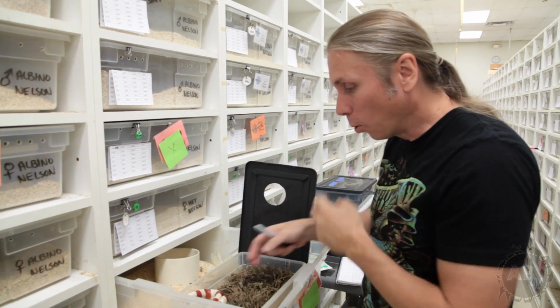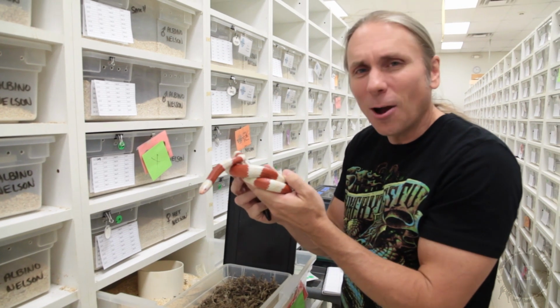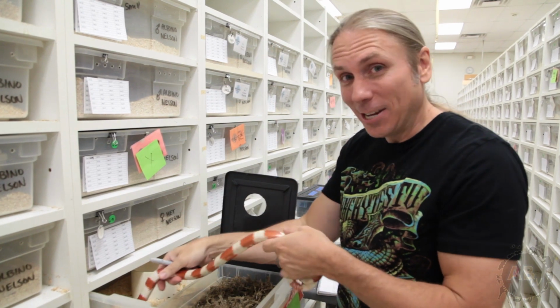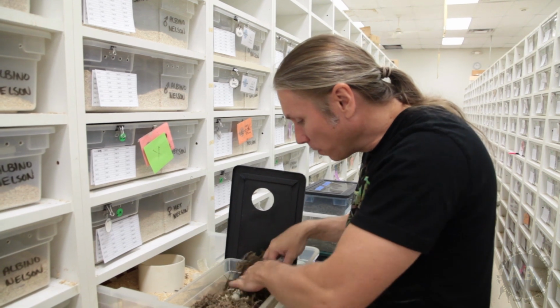Now these are really cool. These are albino Nelson's milk snakes. Look at how gorgeous that is. I always call these the candy cane of the snake world because they look like you just hang them on a Christmas tree and eat them up or something like that. Probably don't taste that good. But here's a really beautiful clutch of eggs.